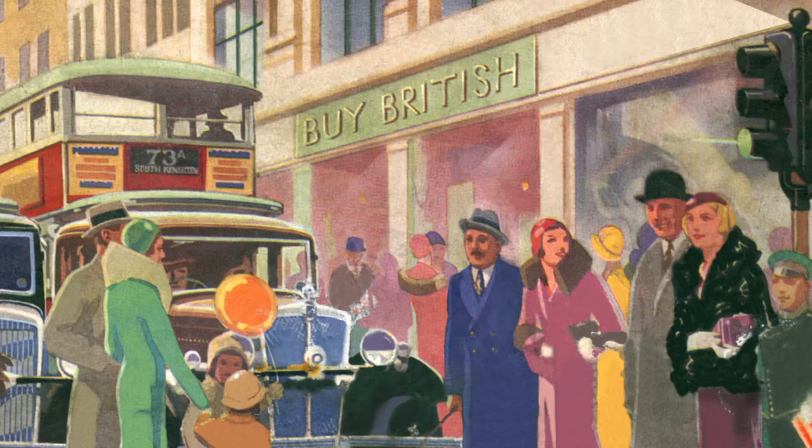And the other nice thing is that it's got Buy British across that shop front. At the time, in 1932, when that cover was published, that was a big thing. It was a big government push to get the population to buy British. And it's just wonderful. It's also a really lovely, cheery, colourful picture. It's consumerism rampant, but that's delightful. And it's got these wonderful fashions.